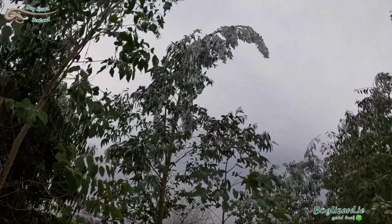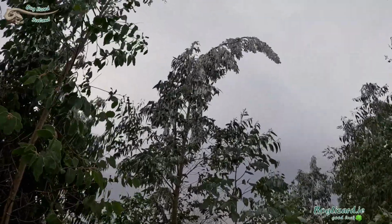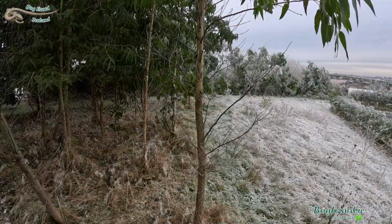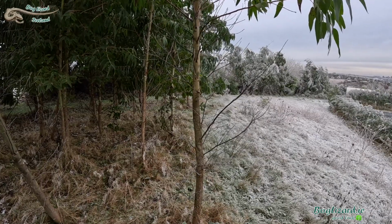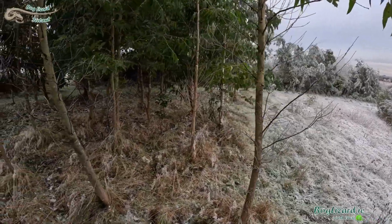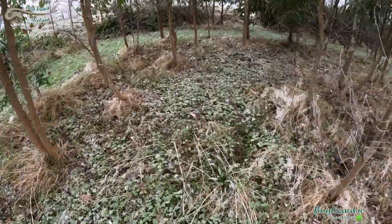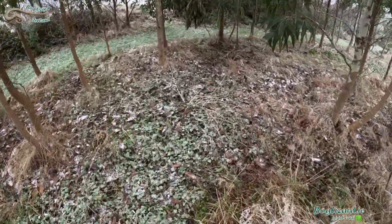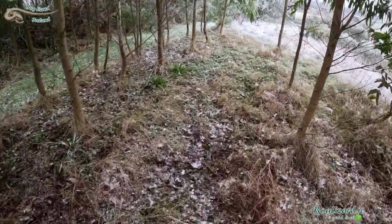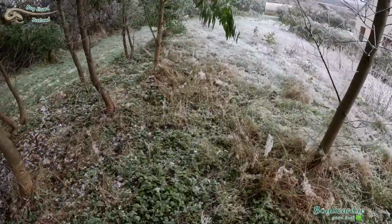Though eucalyptus are pretty bendy, we'll just have to wait and see once the thaw starts how well they've done. One thing that's been very evident is the amount of frost underneath the trees has been significantly reduced due to their cover. So as you can see, not too much here. Quite remarkable.